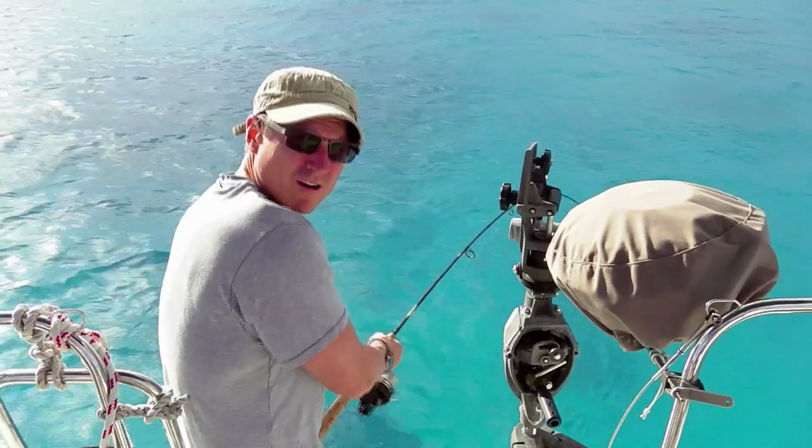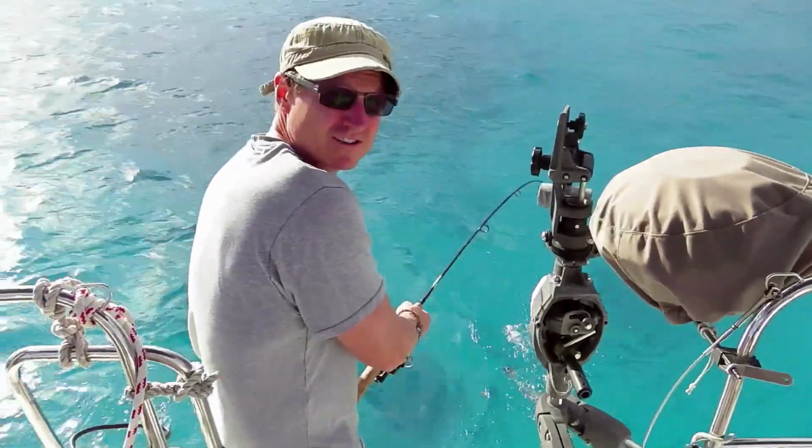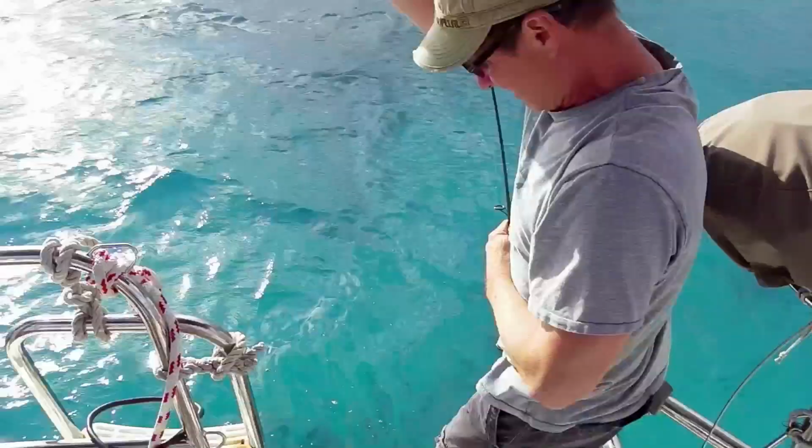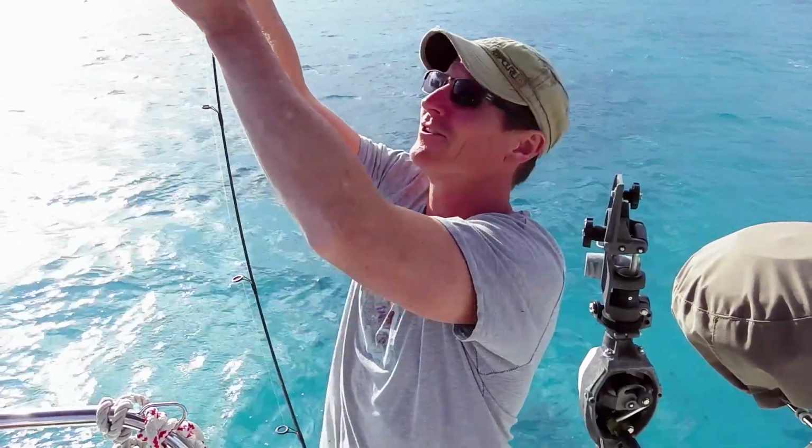I've just caught a remora. It's a little reef fish. They usually hang off of sharks and things like that. It's a beautiful little fish. Oh, there he goes. That was my first fish of the trip, so that's a good one.